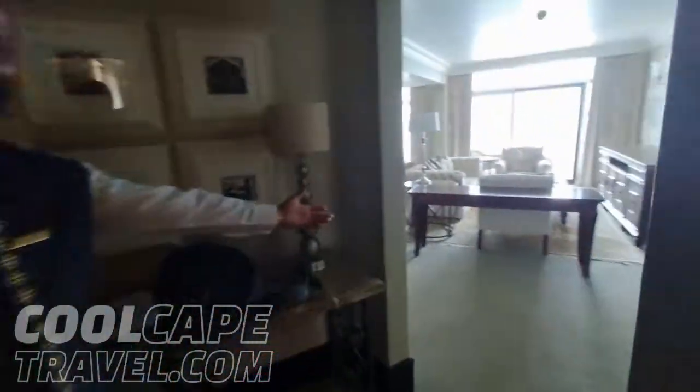Welcome to the Junior Suite, ladies and gentlemen. Okay, so the super friendly hotel management here at the Beverly Hills in Umhlanga, Durban has just upgraded my room to a beautiful Junior Suite. It is positively massive. And if it is as big as this, I don't know what the presidential suite will look like. Unfortunately, it wasn't available, so I couldn't show it to you today. But just look at this beauty of a hotel room.